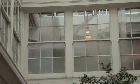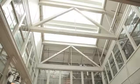All of the timber panelling and the glazing is all original, and the roof structure, the trusses that are supporting the roof are original. But we had to do quite a lot of work to the building to make it suitable for use as a pub.